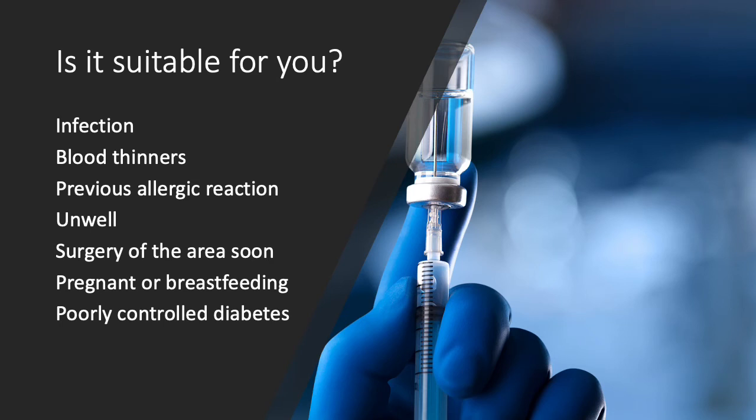Most people are suitable for steroid injections providing that's the correct thing for them. However, if you have an area which is infected, we can't really inject in that until the infection resolves. If you're on blood thinning tablets such as warfarin, aspirin, clopidogrel, dabigatran, apixaban, etc., you need to let the doctor know. It does not mean that you can't have the injection. It's a conversation you need to have with the doctor, and we need to then balance the risk and benefit of that. If you've had previous allergic reaction, and most people don't have allergic reaction to the steroid, it's usually to the local anesthetic, so do let us know, and then again we may need to mitigate that procedure as well.